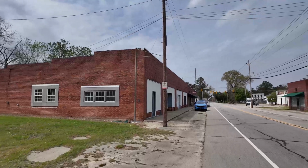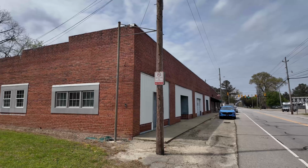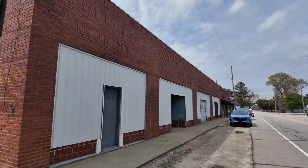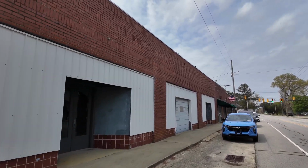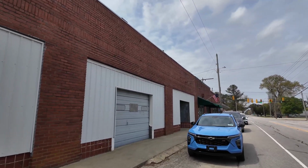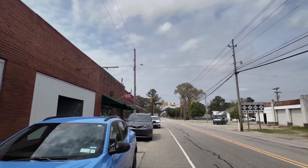Well, let's go down this row of buildings here. Looks like somebody's using them because they boarded up the windows that would all have been shops at one time, so maybe they got a business in there and they don't want nobody looking in. I see cars out front here, but I don't know. Y'all gonna have to tell me. They got it locked up tight.